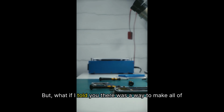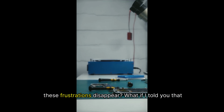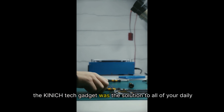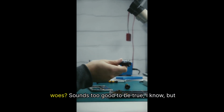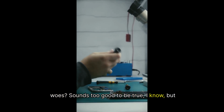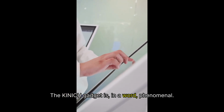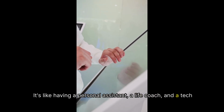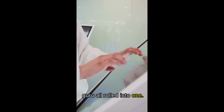But what if I told you there was a way to make all of these frustrations disappear? What if I told you that the Kinect Tech Gadget was the solution to all of your daily woes? Sounds too good to be true, I know, but hear me out. The Kinect Gadget is, in a word, phenomenal. It's like having a personal assistant, a life coach, and a tech guru all rolled into one.